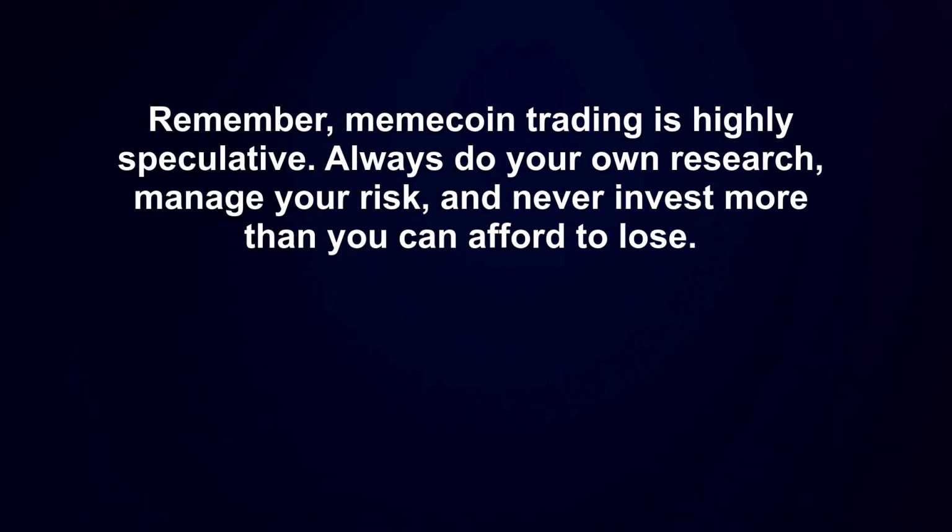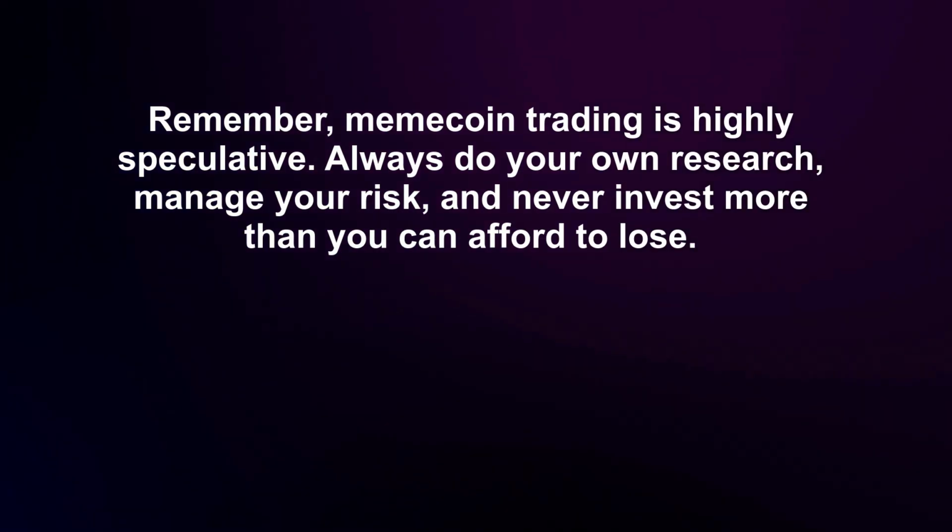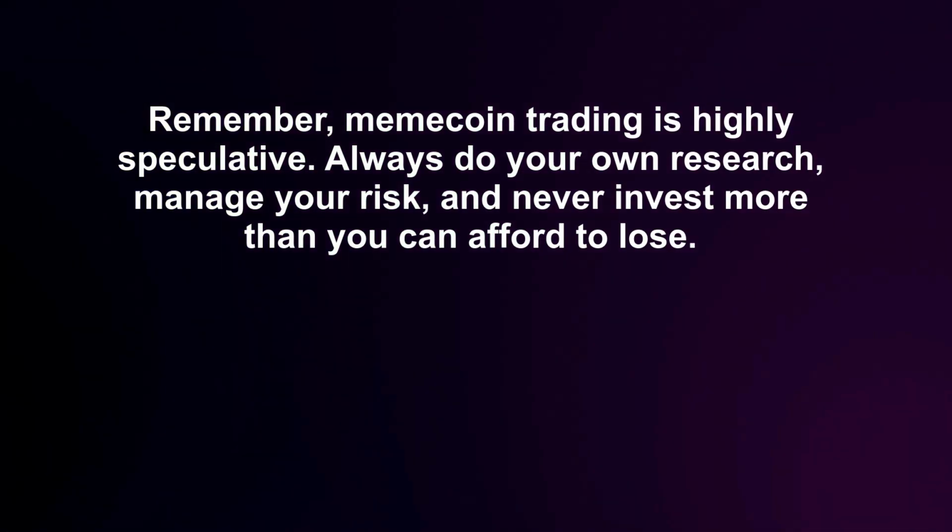Remember, Memecoin trading is highly speculative. Always do your own research, manage your risk, and never invest more than you can afford to lose.